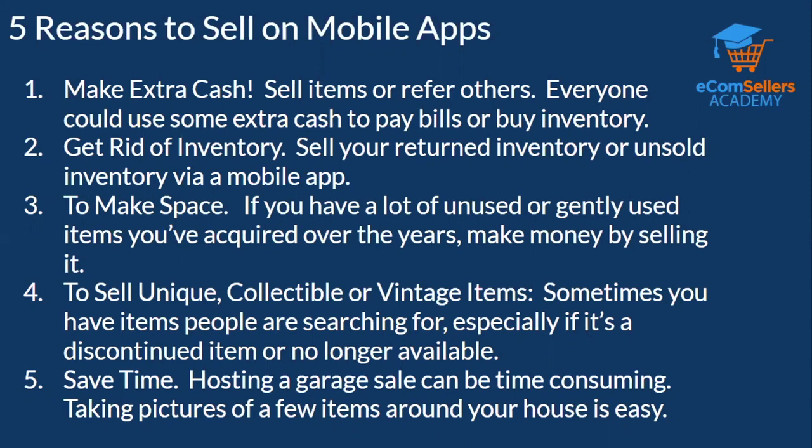So if you like to collect items, or you have vintage items that you may have either inherited or that you've just kept over the years, you can find people that are looking for specific things on these apps. And because it's more local, if you've got fragile items, this is a great way to get rid of those as well. If you have pieces of china or parts to a collectible that have been discontinued and are no longer available in the mainstream retail market, these apps are where people go to look for it.